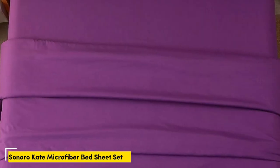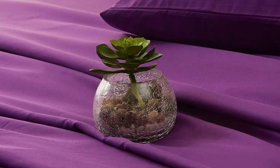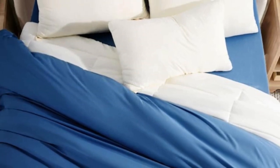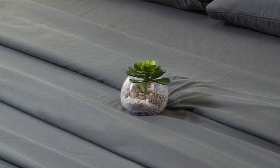Number 4. These super soft sheets are made from 100% double-brushed microfiber and are tightly woven for a warm and cozy feel. Additionally, they come in a wide variety of vibrant colors and feature deep pockets to accommodate those with taller mattresses. Pros: this bedding offers a suede-like feel that's very soft and gentle on the skin. This set includes a top sheet, 2 pillowcases, and a fitted sheet with deep pockets capable of accommodating mattresses up to 16 inches tall. At only $25 for a queen-size set, these sheets are great for shoppers on a budget.